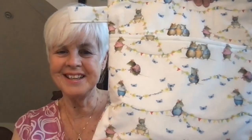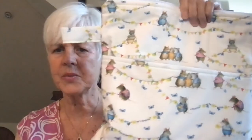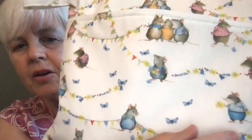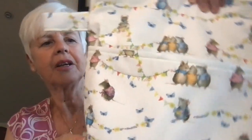I made this project bag to keep it in, and I'm very pleased with that. It's Elmhurst fabric, as I mentioned, I think last week or the week before, and I just quilted it along the bunting just to hold it in place, which is really nice. So that project bag has been made with a little jammy dodger as a zip pull, and the sweater.